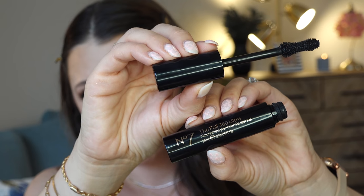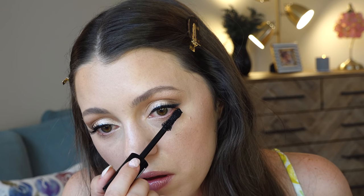But the mascara I have over here is the number 7 Full 360 Ultra. I think they have a Full 360, but listen up. You got to get the Ultra if you want this kind of volume. This is a goodie. I just feel like when you're comparing the two, I don't think either of them look bad, but this one definitely has more volume. It took less time and it gave more volume. Like I had to put on like two coats of this and that's as far as I could get. This one's like one coat and that's that.